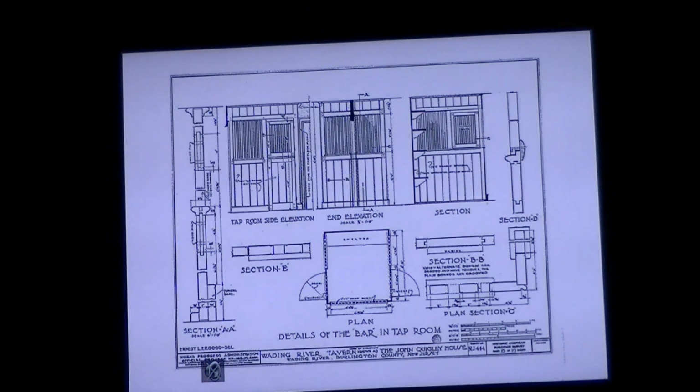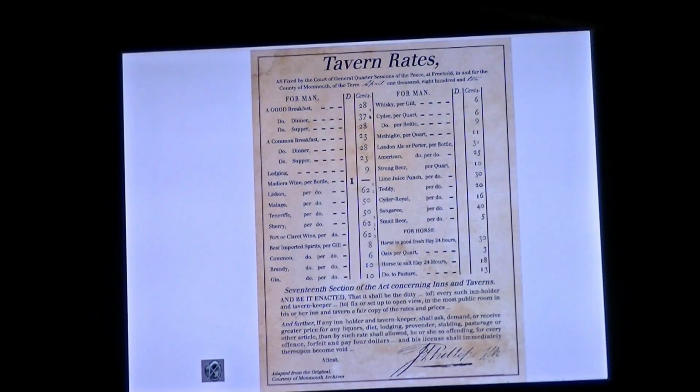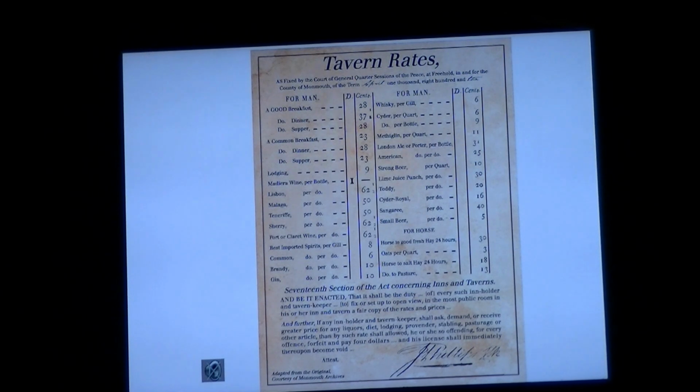And we know that because this is documentation from a tavern that used to be at Wading River that they also did during the Depression. And these are the tavern rates: 9 cents a night to stay in a bed with other people, like maybe five other people, like Moby Dick, right, in the beginning with Queequeg, and Call Me Ishmael, and so the prices are wild. If you kept your horse here overnight, that was 30 cents, but you were only 9 cents.